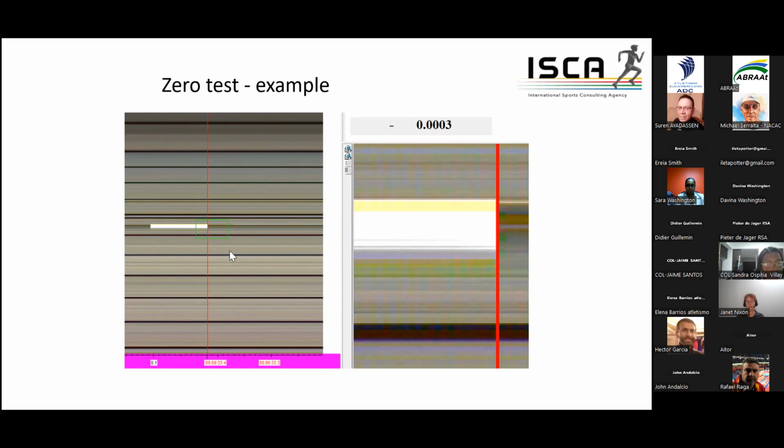I have done zero tests all around the world and had all sorts of different reasons for an incorrect zero test. It's very important to understand the difference between 0.3 of a millisecond and 0.1 of a second. That is important in understanding zero tests. You may not need to know what is wrong. You need to be able to know that it is wrong.